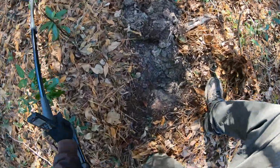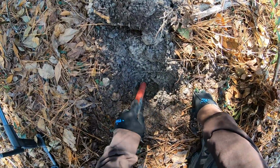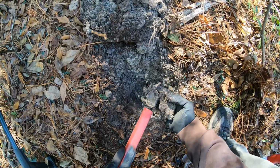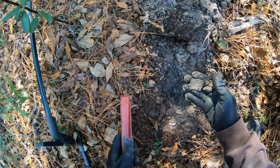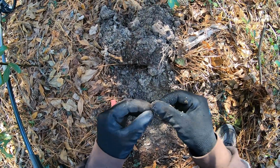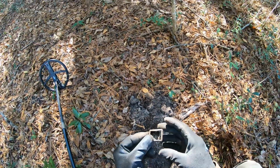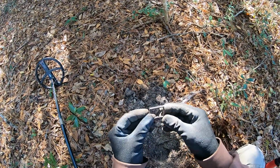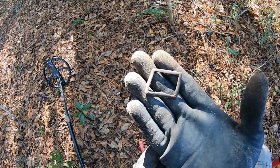Oh man, that's a screamer. I have a buckle. Check that out. Man, I've been finding a lot of buckles lately. Wow. Pretty sweet.